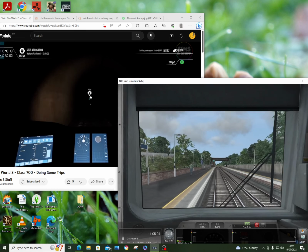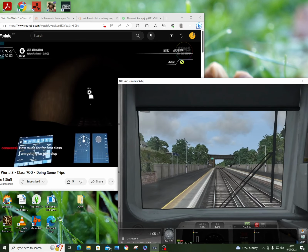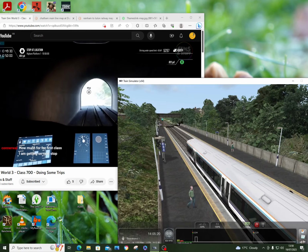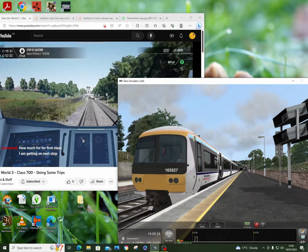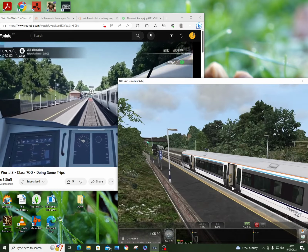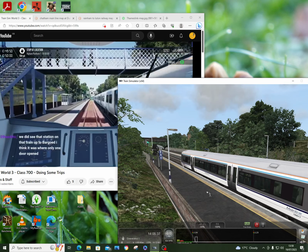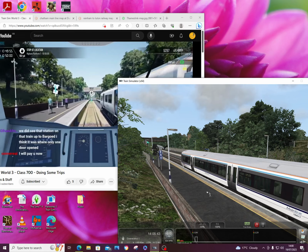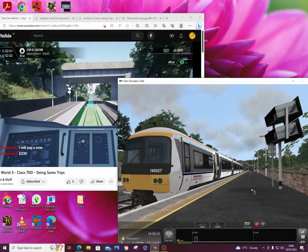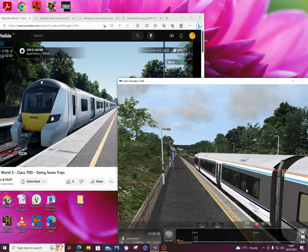Right, into Rainham. Oh, first class is expensive. Oh, it was so good as it came out of there. Oh, another one going the other way. Yeah, it's literally the front door of the train open, not the front carriage, the front door. That's definitely a long one. 495.